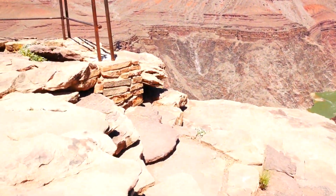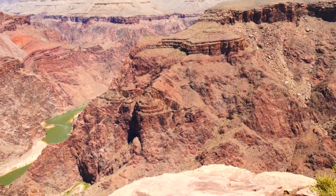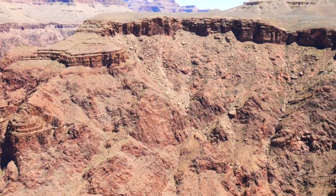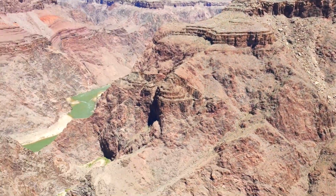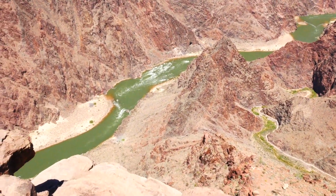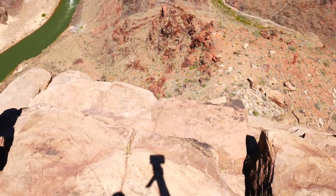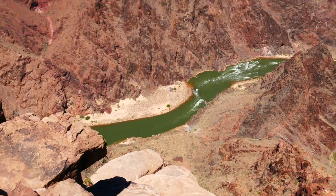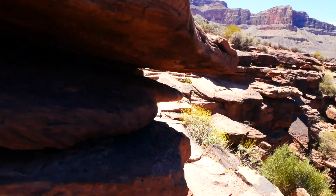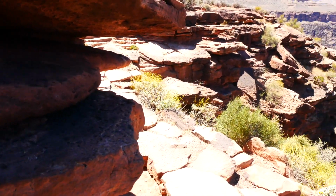Yeah, so this is Plateau Point. And it is straight ledges over here. Straight cliffs. Straight down. So, it's a pretty good drop right there. I saw this little bit of shade. I think I'm going to soak this up for a few minutes before I head out on the Tonto West.